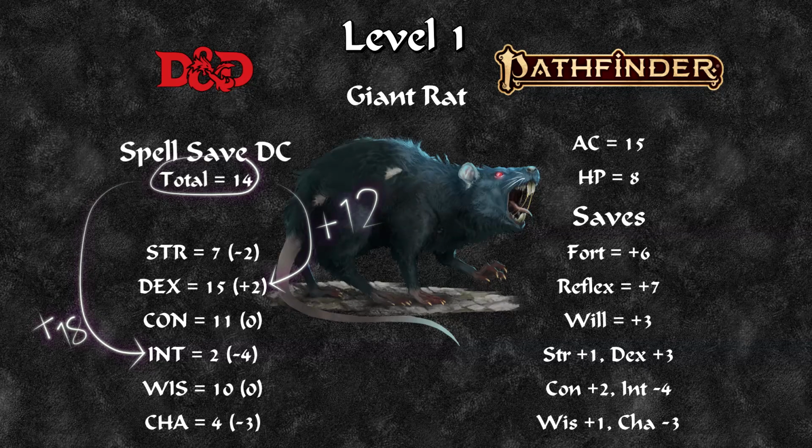Pathfinder, the armor class is actually a bit higher. Armor class is once again calculated with your proficiency bonus, meaning you're adding your level. So an armor class of 15, hit points of 8, the saves are the old school style, so fortitude save of +6, reflex save of +7, will save of +3.